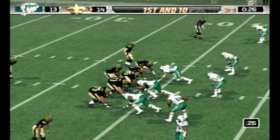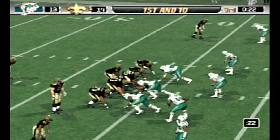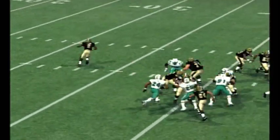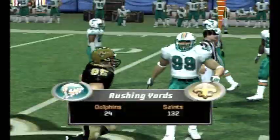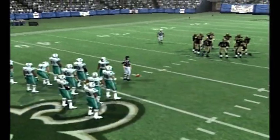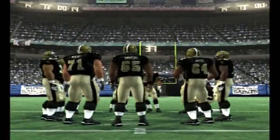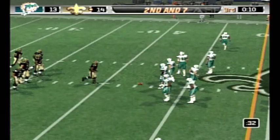Miami comes out in their nickel package. On the ground. He's brought down at the 42-yard line. So a pickup of maybe three. Ball on their own 42.